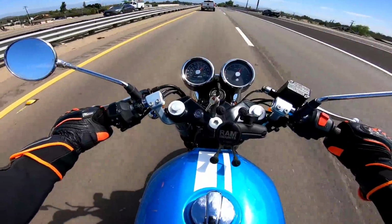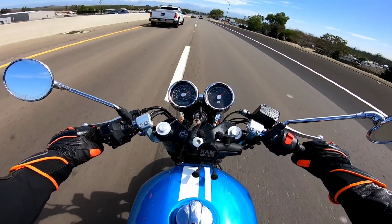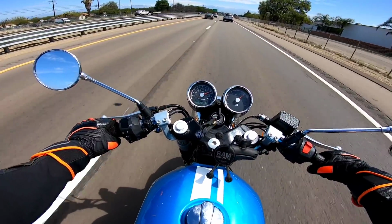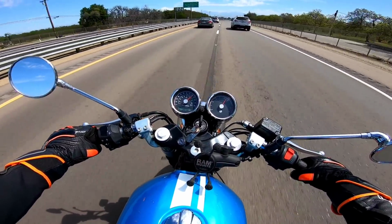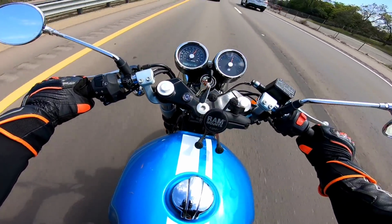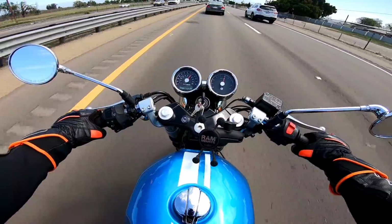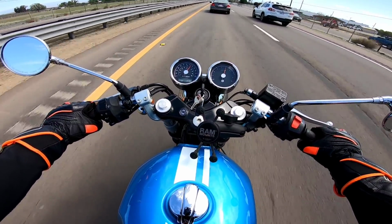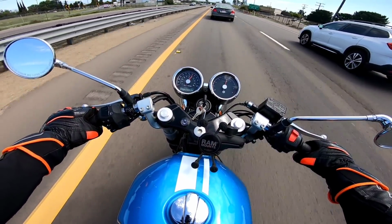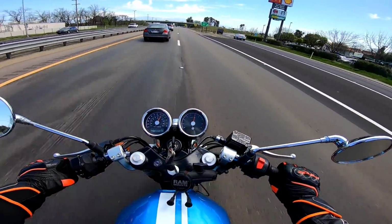Yeah, dude, this front end gets a little squirrely, dude. That squirrely, it makes me nervous at first. Not really, though. A 210 does it, the MT-09 does it, the Africa Twin does it. The Shadow did it. The Shadow needs that front wheel balanced bad, dude.